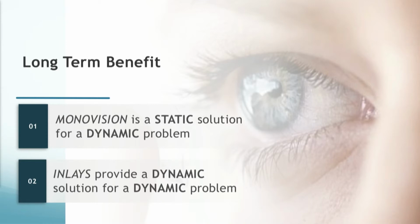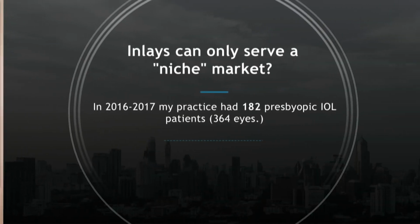With an aperture inlay, you can place it deeper within the cornea, and you're going to get away from that haze concern. Also, there's a myth that monovision is the same as inlays, and it's not really the same. With monovision, you're basically treating a moving target. You've got a static solution for a dynamic problem, versus inlays, which truly are a dynamic solution for a dynamic problem.